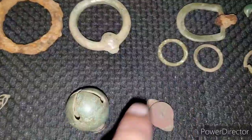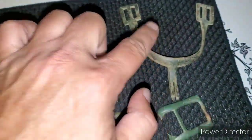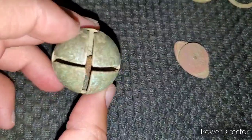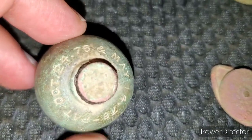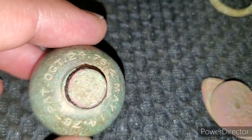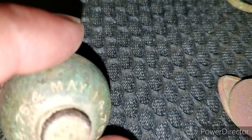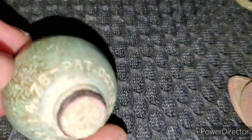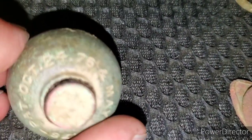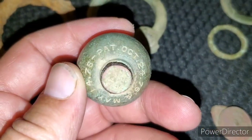The two relics that got the most attention besides this spur: I did get a crotal bell, and the dinger is still in there. But if you look on the top, there's patent dates. I don't think I've ever found one that had patent dates on them. This one says patent October 24th, 76, and May 14th of 78, so that would be 1878 and 1876. I've never seen one like that with a patent date stamped on it, so that's pretty cool.